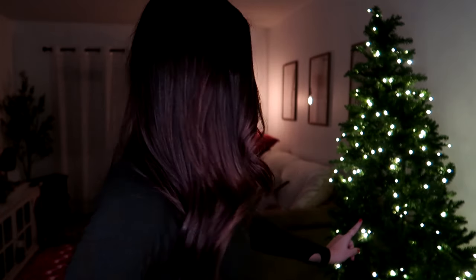Okay, I did it. She's up. So one thing that I don't think I ever... Ooh, there are no lights here. Hold on. Okay, the one thing I don't think I ever told you guys about this apartment is that some of the flooring in the living room is not level, kind of along the walls. Only right here where the tree is. So that tree sometimes looks lopsided all the time and I constantly have to fix it.